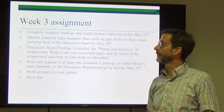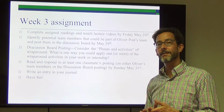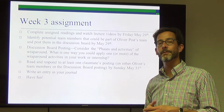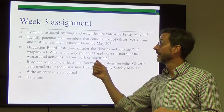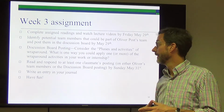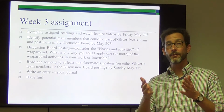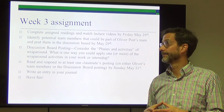And then the second original post you're going to do is to consider the phases and activities of Wraparound, those 2 chapters in the resource guide and this lecture. What is one way that you could apply one or more of these kinds of activities in your work or in your internship, or maybe even in your life?